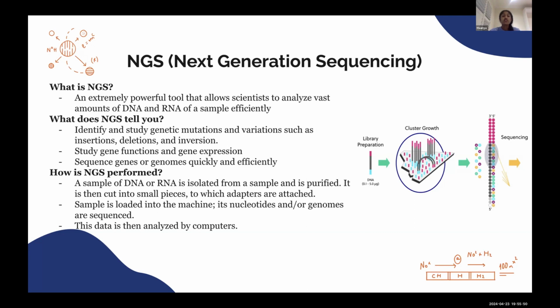A shortened procedure for carrying out next-generation sequencing is that a sample of DNA or RNA is isolated and then purified. This sample will come from RNA isolation. The sample is then cut into small pieces to which adapters are attached. The sample is then loaded into the NGS machine, which sequences its nucleotides and genomes. Then this data is analyzed by computers to yield all of the data that we previously talked about.